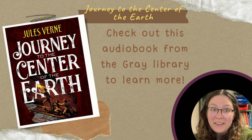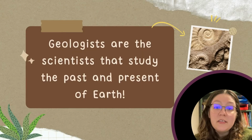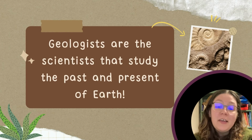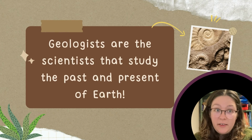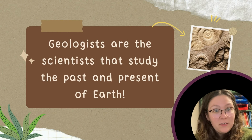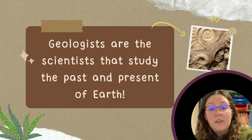So that is a quick lesson on what's right beneath our feet in the planet that we call home. Earth is such a fascinating place, and there are many different kinds of people that study it to understand it better. Geologists are the scientists that study these layers, but they also study the different types of rocks that exist here on the crust.